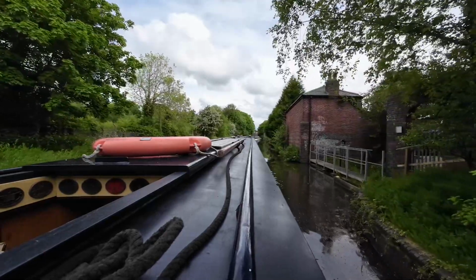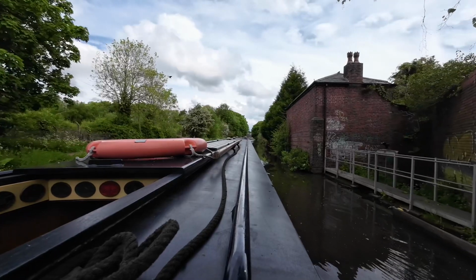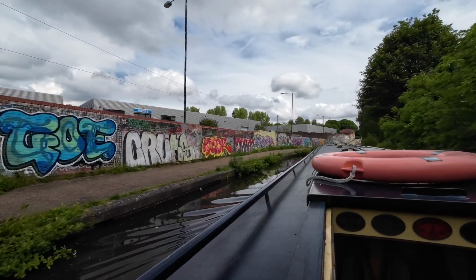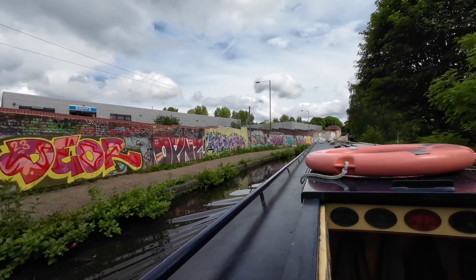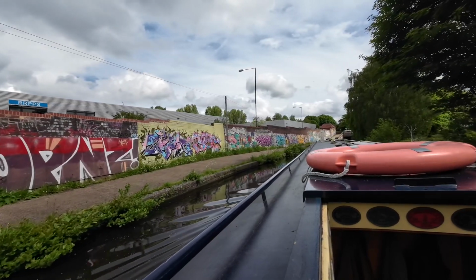And here it is, another boat. So we're officially on the Birmingham and Worcester Canal. Slightly different scenery to what we've been experiencing for the last couple of weeks. But you know, cities have their own things too.